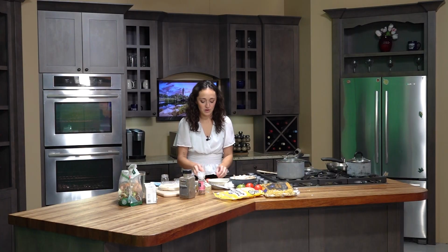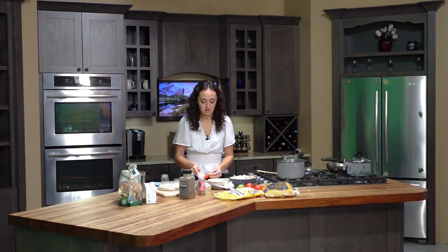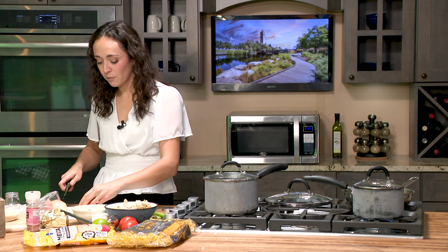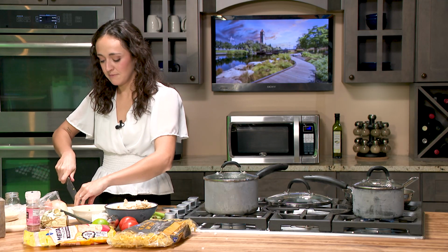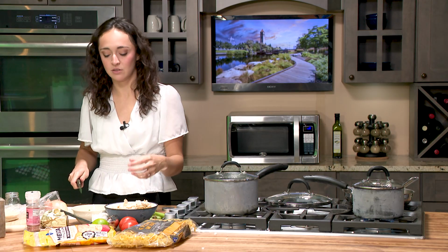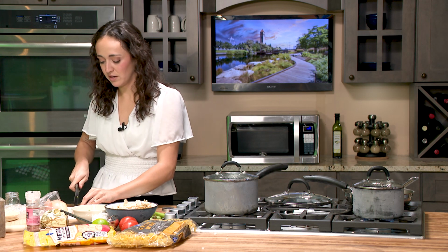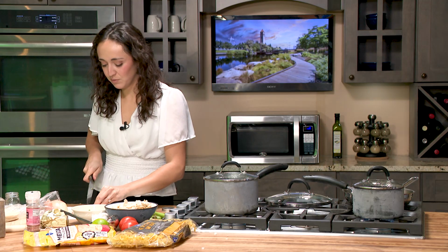If you don't want spice at all, one thing you can do is replace the jalapenos in the chicken for bell peppers, and you can leave them out of the pico as well. Or if you want to make sure it's really not spicy, but you still want the jalapeno flavor, you can take the extra time to basically gut the jalapeno. The seeds and the white parts of the jalapeno is where most of the spice comes from. And so that's an easy way to get rid of most of it.